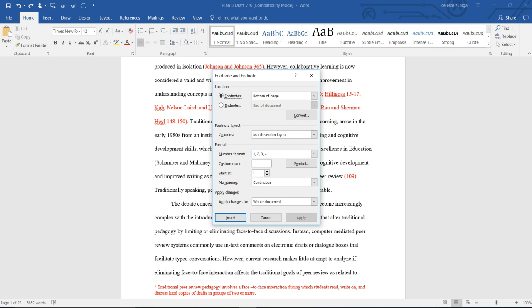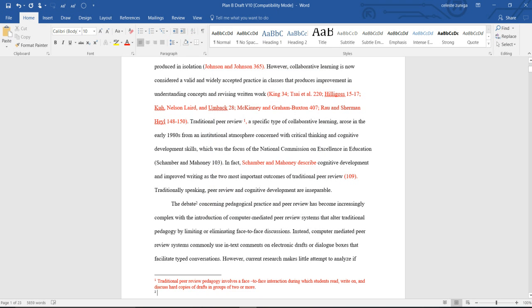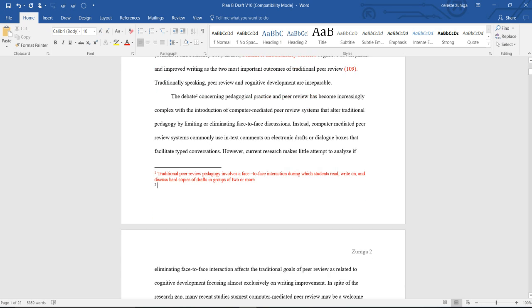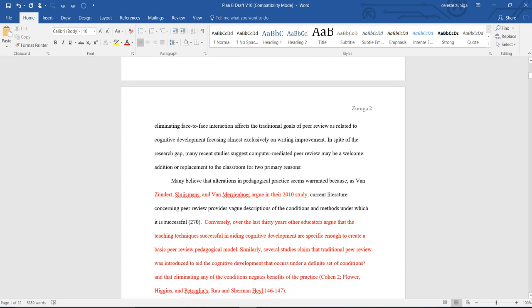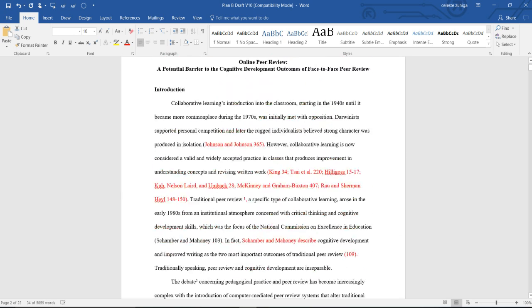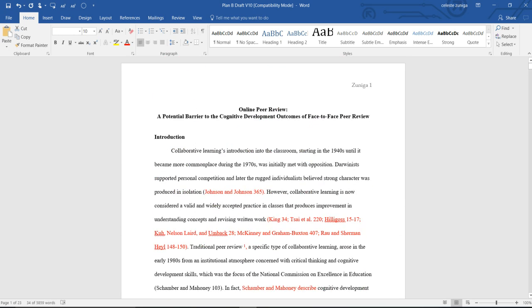Let's say I want to do footnote, bottom of the page. I insert. It'll automatically go to number 2 because it magically knows I already have a number 1, and it'll insert the number 2 here, and I can just start typing my definition. The only reason I put this in red here is for explaining purposes, but please don't put any of your work in red. So it added the number 2 automatically, and then it changed the rest of my paper to number 3, 4, and 5. So you can just go back and forth and add definitions all over your work using this magic process.